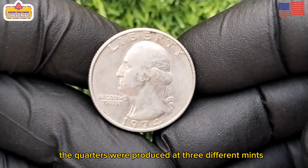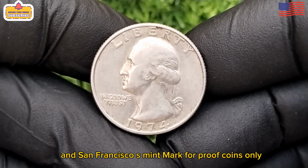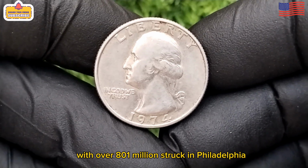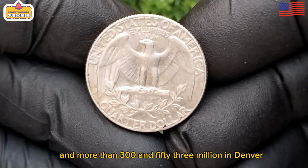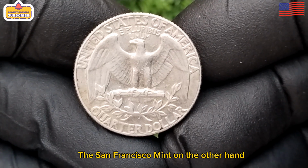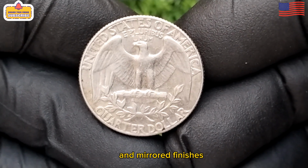The quarters were produced at 3 different mints: Philadelphia, no mint mark; Denver, D mint mark; and San Francisco, S mint mark for proof coins only. Business strikes from Philadelphia and Denver were made in high quantities, with over 801 million struck in Philadelphia and more than 353 million in Denver, ensuring the 1974 quarter remains common in circulation to this day. The San Francisco Mint, on the other hand, struck proof versions for collectors, housed in special sets and characterized by sharp detail and mirrored finishes.